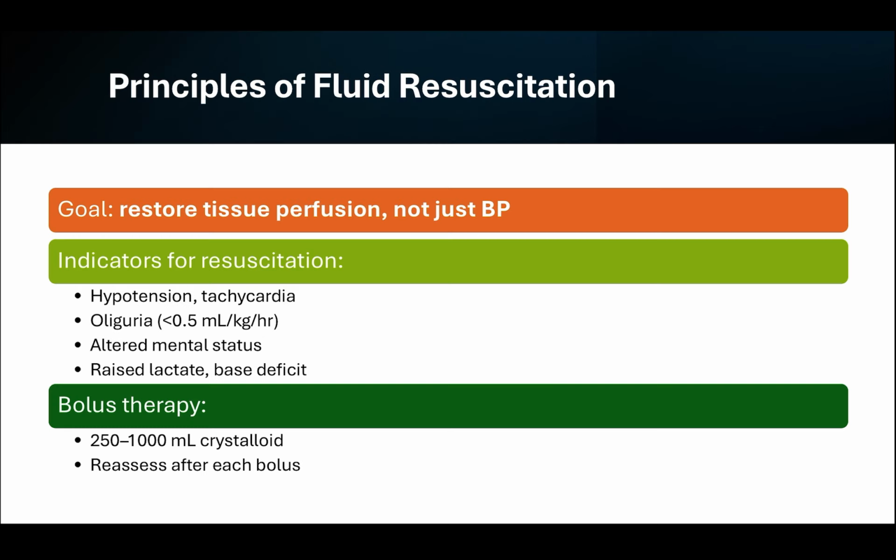The primary objective of fluid resuscitation is restoration of tissue perfusion rather than normalization of blood pressure alone. Indicators for resuscitation include hypotension, tachycardia, reduced urine output, altered mental status, and elevated serum lactate. Fluid challenges are administered in small boluses, typically 250 to 1,000 milliliters, followed by reassessment. Failure to respond to fluids should prompt evaluation for ongoing bleeding, sepsis, or cardiac dysfunction rather than indiscriminate fluid administration.